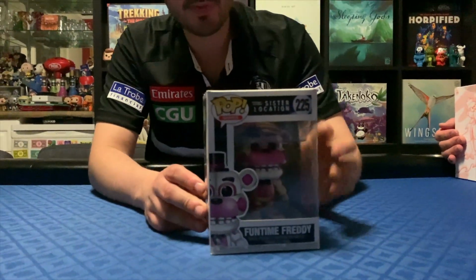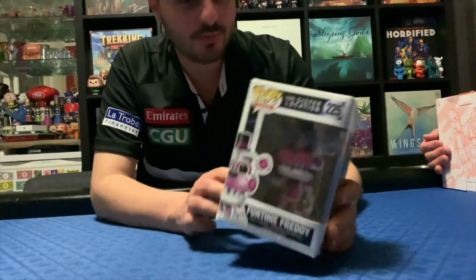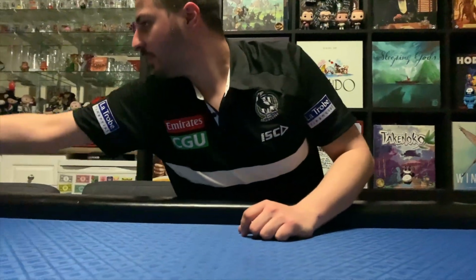Funtime Freddy. Nice. I haven't had a Freddy in my collection, which is surprising for how much I like Five Nights at Freddy's. Cool. All right, what do you got next?